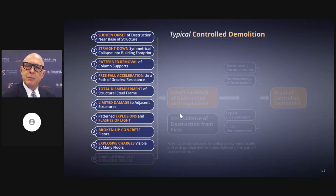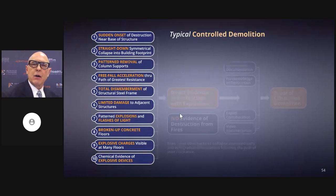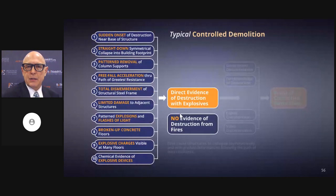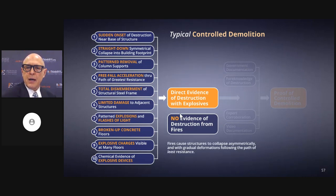So feature number 5, there's explosive charges that are visible at many of these floors. These are called squibs, or isolated explosive ejections. Also feature number 10, chemical evidence left behind in the residue. That makes sense. If you have these features, you know you have what? Direct evidence of destruction with explosives. Fire doesn't create these features, any of them really, let alone all of them. So if you have any of them, you know you have evidence of direct destruction with explosives. Fires cause less robust structures to collapse, but asymmetrically, with gradual deformations, following the path of least resistance.